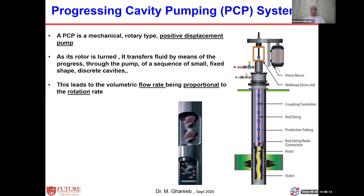Usually the PCP, as I said, has the main part, the downhole pump, plus the surface equipment, plus the rod string to transfer the motion of the surface equipment to activate the downhole pump. The downhole pump, as we'll see in the next couple of slides, has two main components: the rotor and the stator. When the rotor rotates, turned by the rod string, it transfers fluid by means of progressing. For that reason, it's called the progressive cavity pumping system.